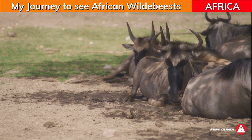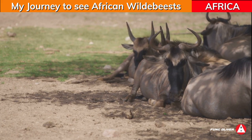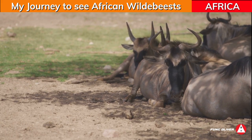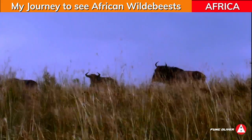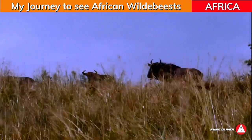Wildebeests are active in the mornings and late afternoons to escape the midday heat and sleep at night. They tend to make a lot of noise while resting, which makes them vulnerable to predation.